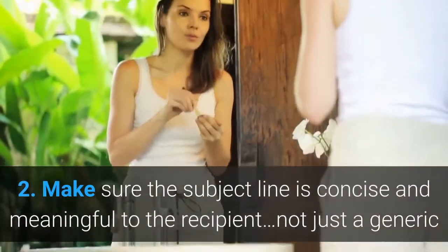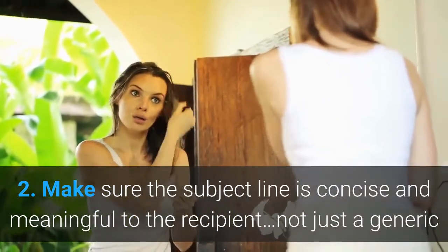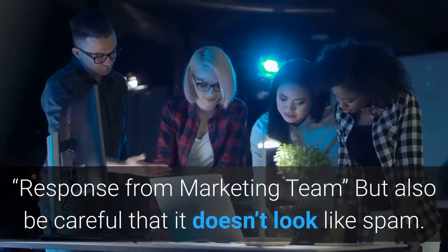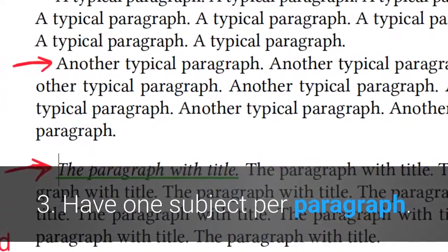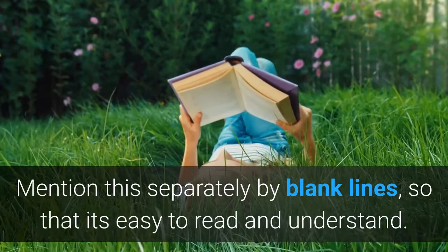2. Make sure the subject line is concise and meaningful to the recipient, not just a generic response from a marketing team, but also be careful that it doesn't look like spam. 3. Have one subject per paragraph. Mention this separately by blank lines, so that it's easy to read and understand.